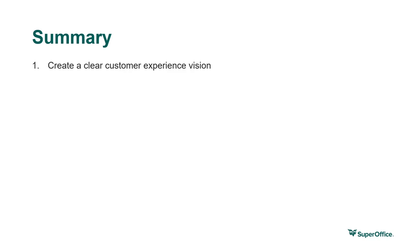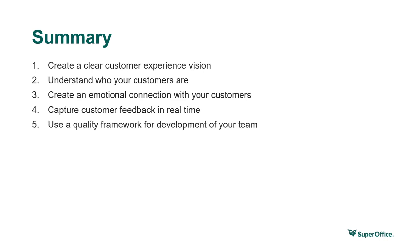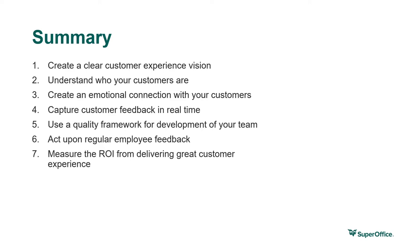So to summarize, the 7 tips that we've looked at today is to create a clear customer experience vision, understand who your customers are, create an emotional connection with your customers, and capture customer feedback. Also use a quality framework for development of your team, act upon regular employee feedback, and measure the ROI.